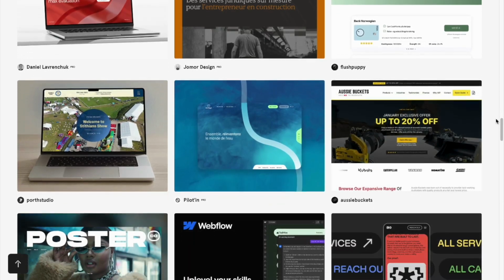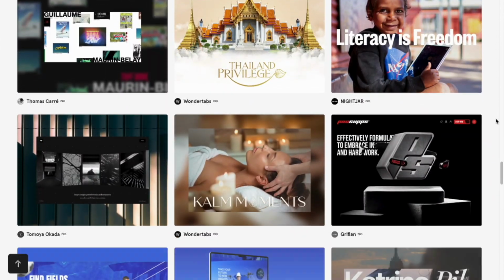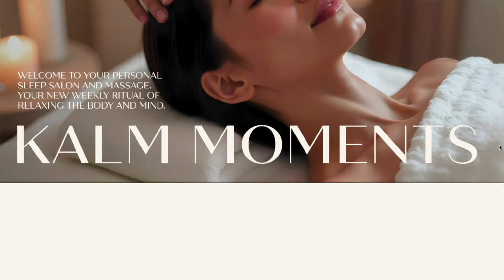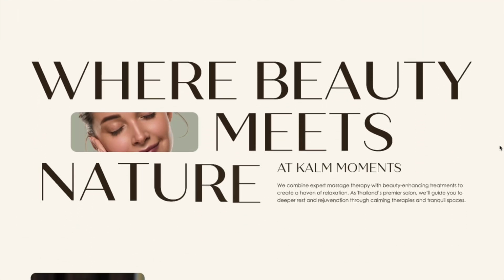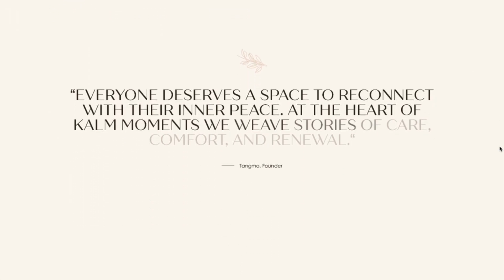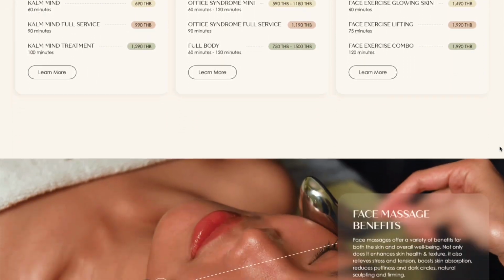Let's find another site. This one looks interesting. When I look at different websites for inspiration, I pay attention to how the design naturally draws your eye to certain features. It's like they're creating a gentle path for you to follow. Some images catch your attention right away, while others quietly support the overall feel.